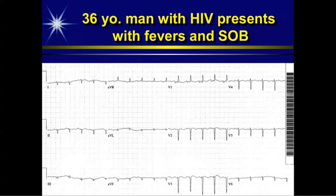So he's going to be admitted to medicine. He's got all these blood cultures pending. We can go ahead and start some antibiotics. But before he goes upstairs, we've got to get the so-called admission EKG. So here's his admission EKG, and what do you notice?